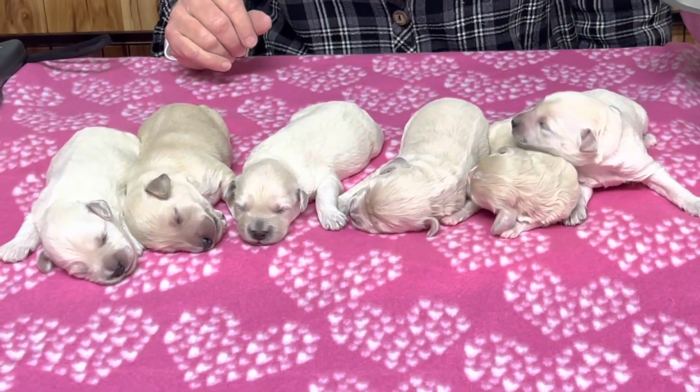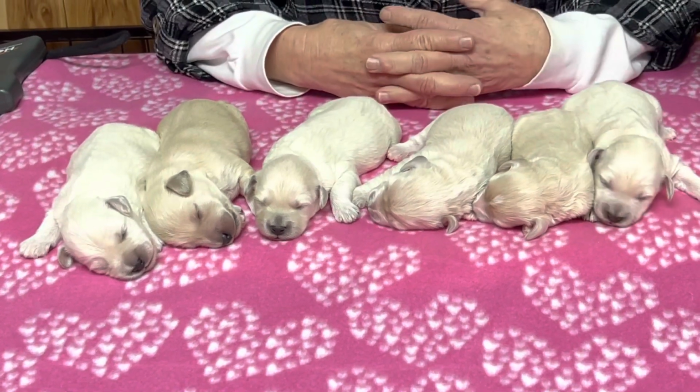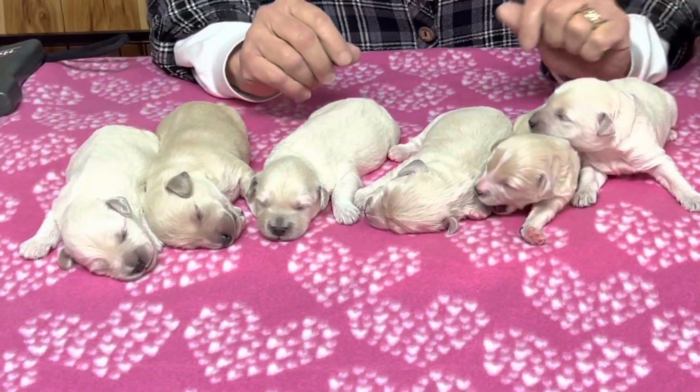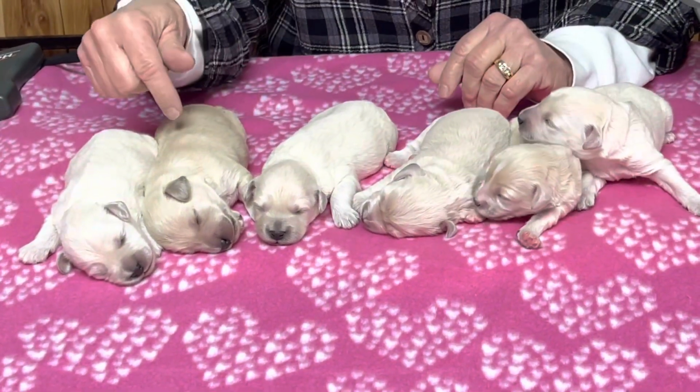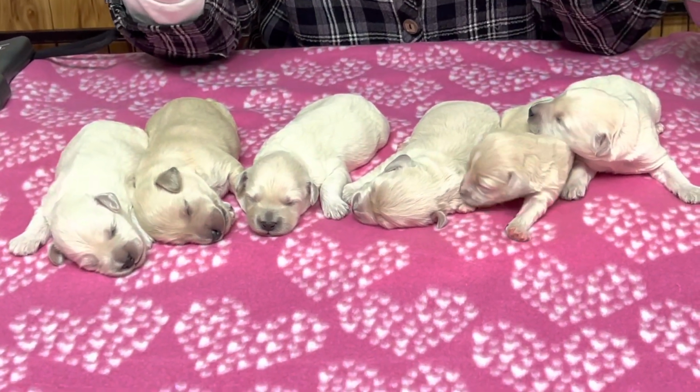Sometimes buffs will get a little darker, but they're not going to turn red. They're going to end up being like a butterscotch color. None of these are white at all. They're all a butterscotch to a little bit darker buff. This one's a little bit darker buff. And I'll show you on some of these.